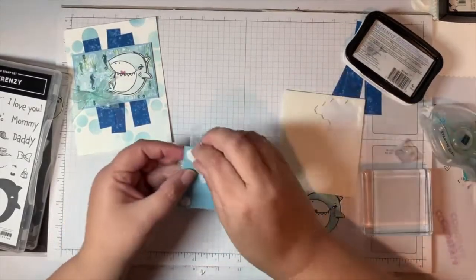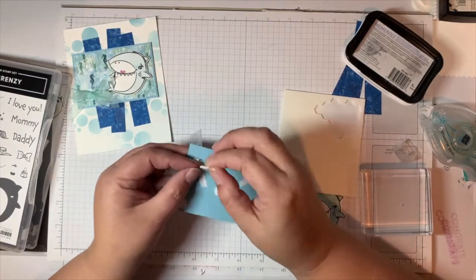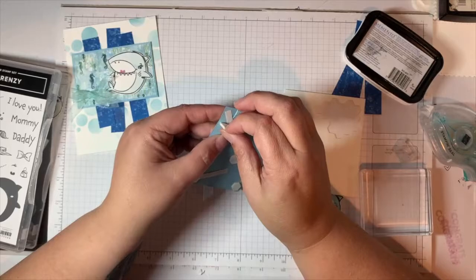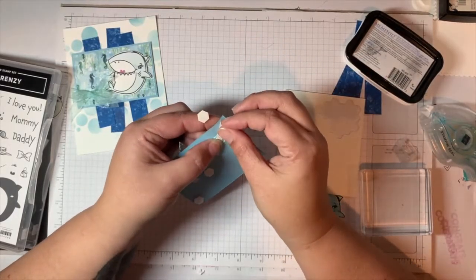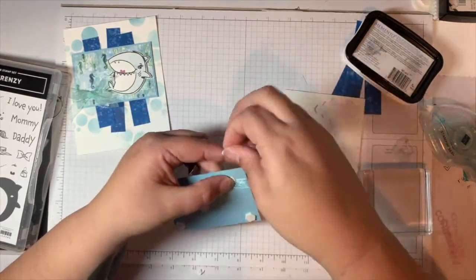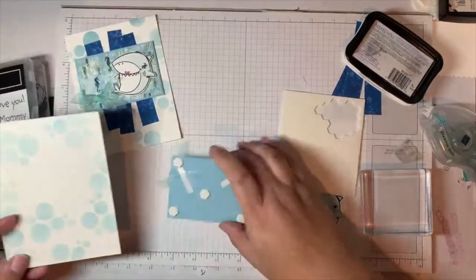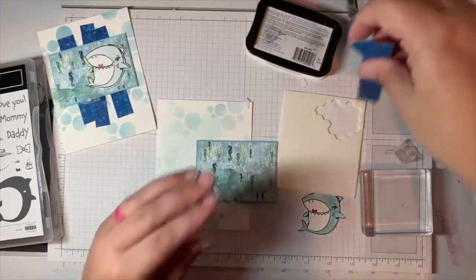And you know what? Because that is on tear and tape, here's what we're going to do. We are going to pull that tear and tape back and tear the protective paper. That way our dimensional is stuck to the paper and the tear and tape and not the protective piece that might allow it to come off. Alrighty, there we go. Much better. Now, on our card base, before we can adhere this, we've got to put these little strips in. Okay.